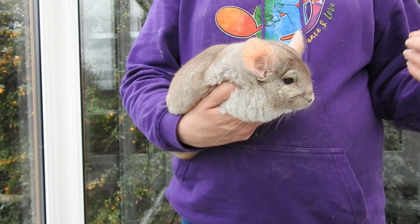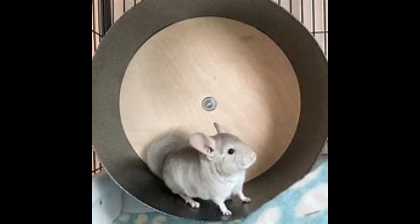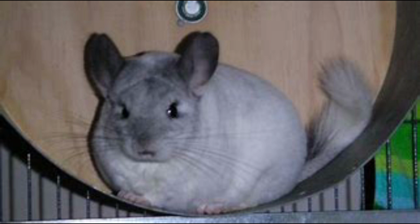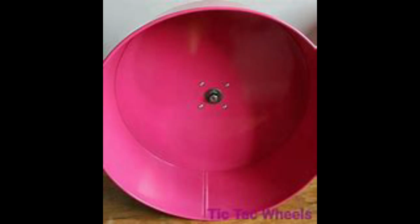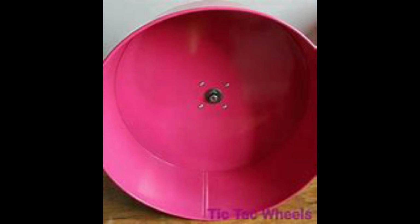So if you decide that a wheel is for you, then you need to get one that is quite large, so at least 15 inches in size, if not more, and it has to be made of either solid metal or wood. So no plastic, no wire wheels, and they have to be at least 15 inches or bigger. Now in the UK there's a company called Tic Tac wheels, and they do 16-inch metal wheels, and they cost around £57. They're quite pricey, but if you want to invest in them, some chinchillas absolutely love them.